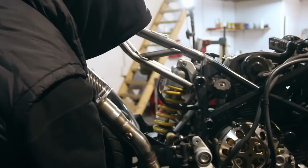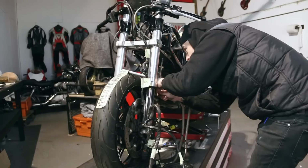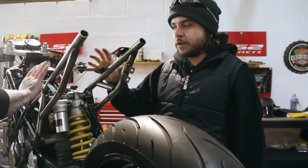The exhausts are almost done. All the little brackets for the coils, and we made a battery box. We've moved the battery from the side of the bike under the tank. Then we've rubber mounted the 999 Ducati tank to this Multistrada bike. Fitted a calf seat, and then to join the calf seat and the tank, we're going to attempt to fiberglass, and we're going to make a fiberglass panel that joins the tank and the seat together.